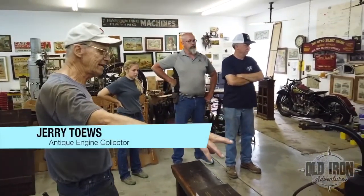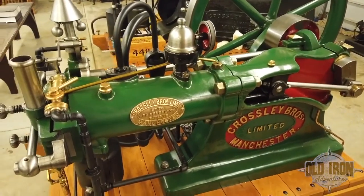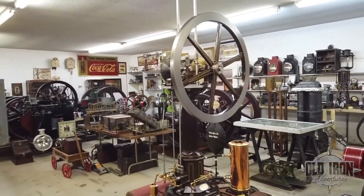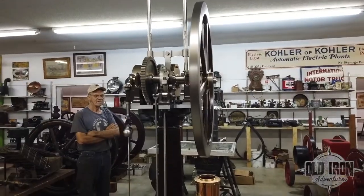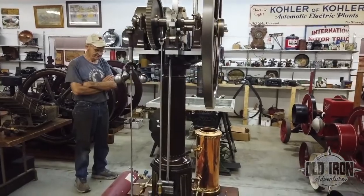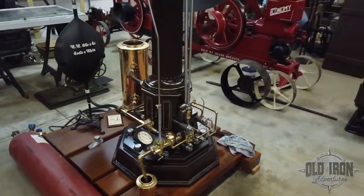While in Kansas, the Aumann team stopped to see Jerry Taves, an early engine collector. Jerry owns one of the earliest internal combustion engines designed by Eugene Longden and Nicholas Otto. This is a full-scale replica of the original design first built in 1867. Jerry's engine was built by Wayne Grenning.